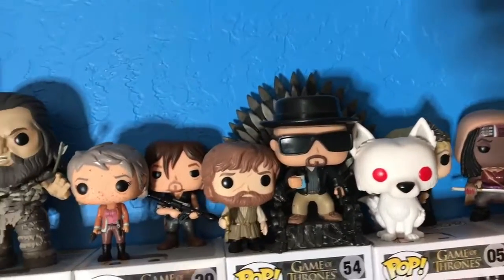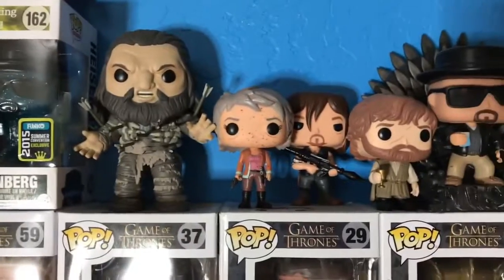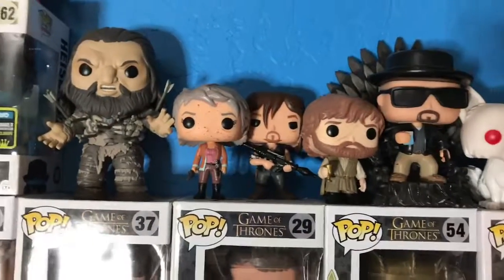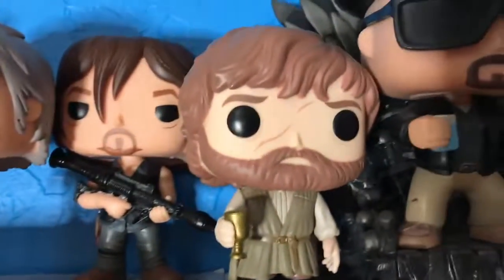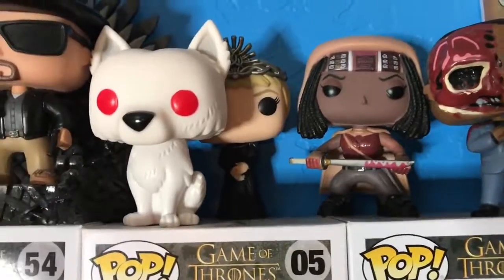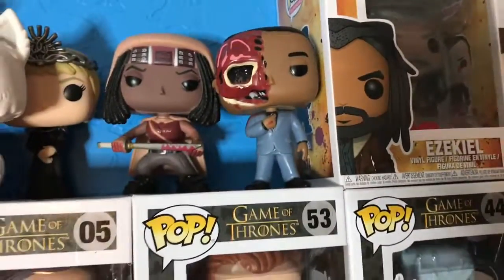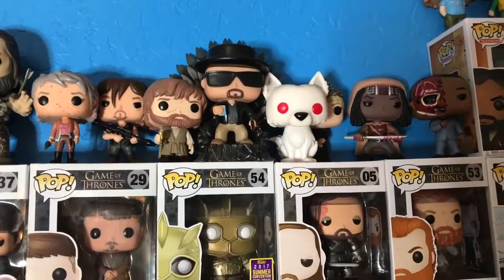And then up here, I have the Iron Throne that Mr. Heisenberg sits on. I have one from Game of Thrones, of course. You got Carol, Daryl. You got the little imp right here from Game of Thrones. I love Tyrion. You got Ghost, the Bitch in the back, Michonne, and Gus. I love all these pops. And you know, you're probably wondering, why did you open these up? I actually found them like this.